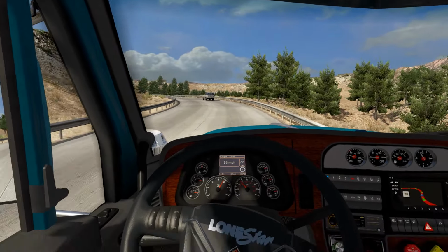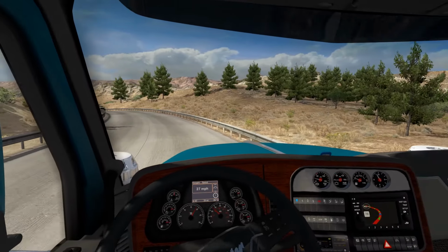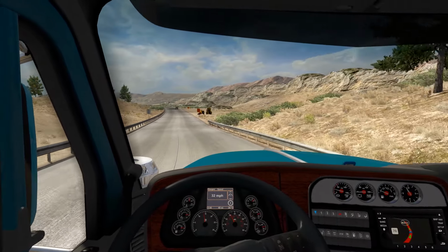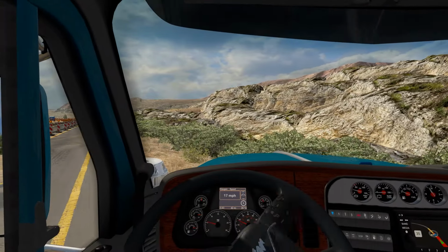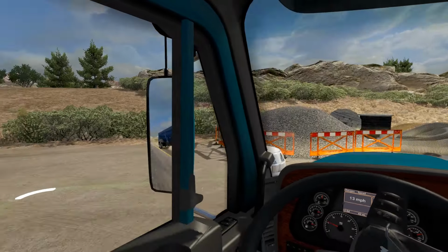Come on. International. It might be my first International I've driven in this game. Really not sure. Alright, where are we dropping off? Just up here, I think. Hopefully I don't have to turn around. We are finished. Right. I probably shouldn't be doing this, but I am. Turning circles are not too bad.